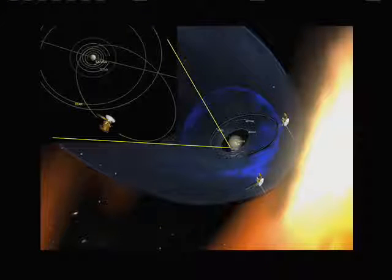The graphic we have here shows Saturn and Cassini's relationship to the heliosphere. The Earth is at 1 astronomical unit from the Sun. Saturn's at 10 astronomical units. It's a long ways from the Sun, but it's not very far from the center of the heliosphere on heliospheric distances. So the perspective from Saturn, from Cassini, is very similar to that IBEX has.